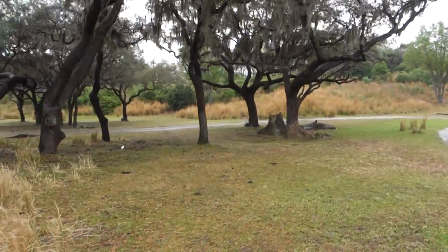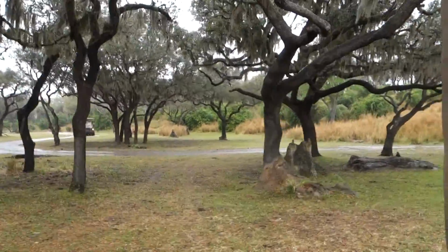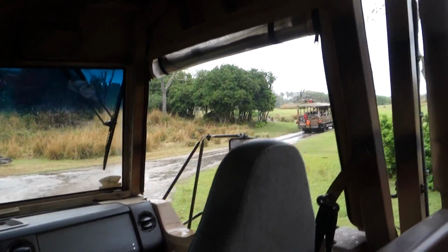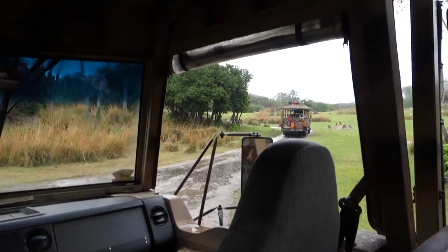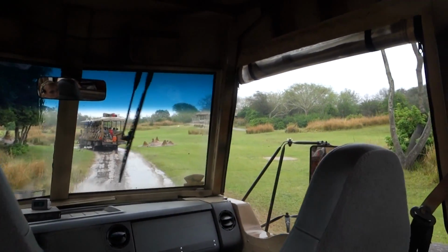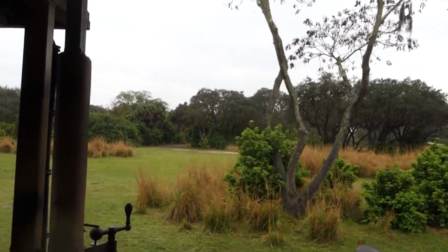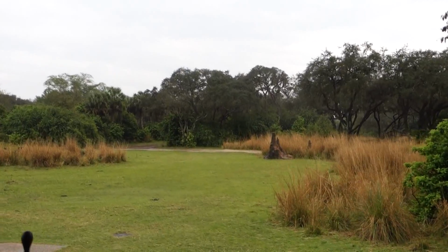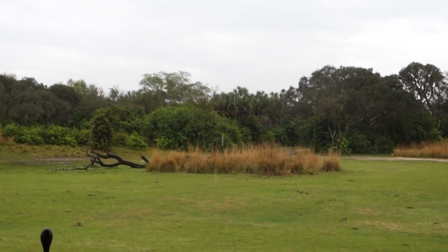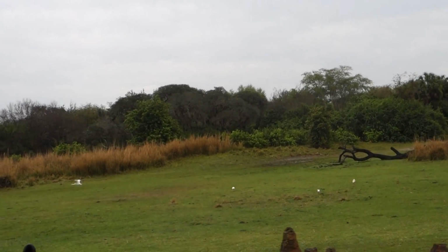Now I wish I had a poncho. Oh, that was not fun. Alrighty, let's see what we can find up here. We might get a better look at those Ankole cattle from this side, maybe. Nope, it looks like none of them are sticking out there. Alrighty, but there are some animals up ahead.